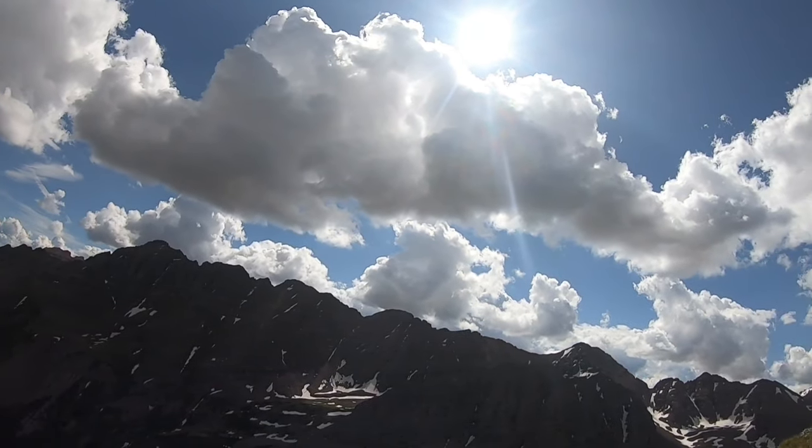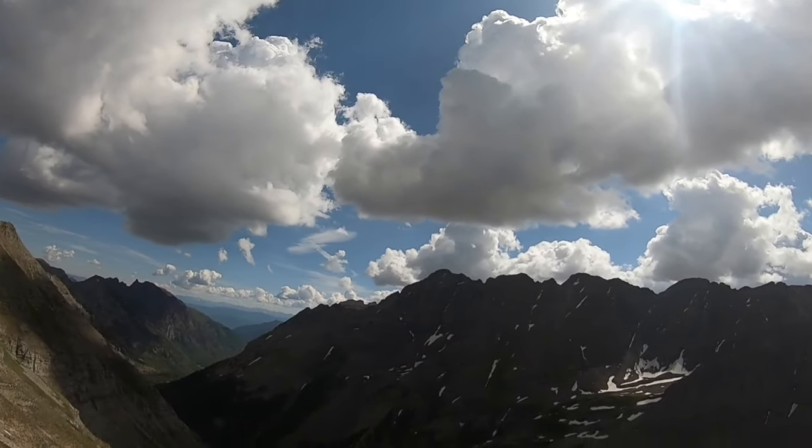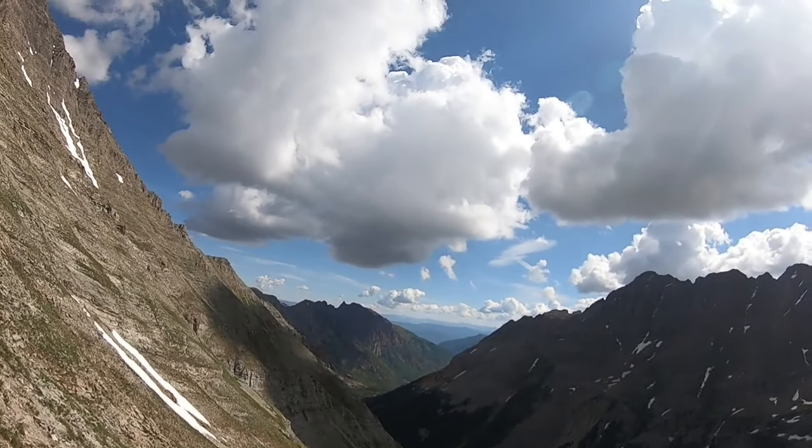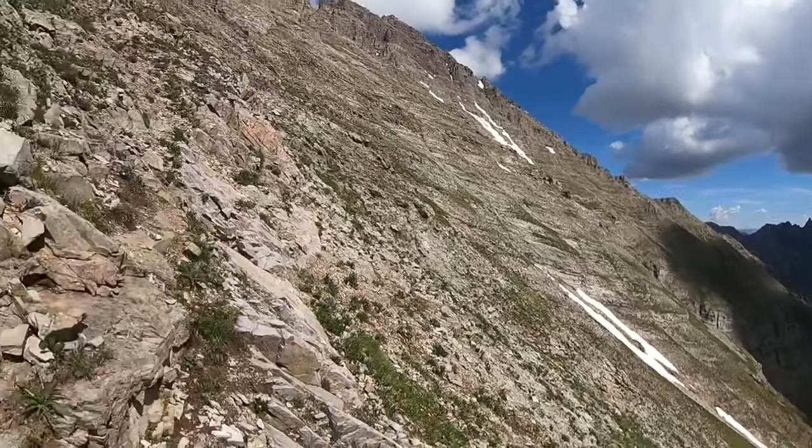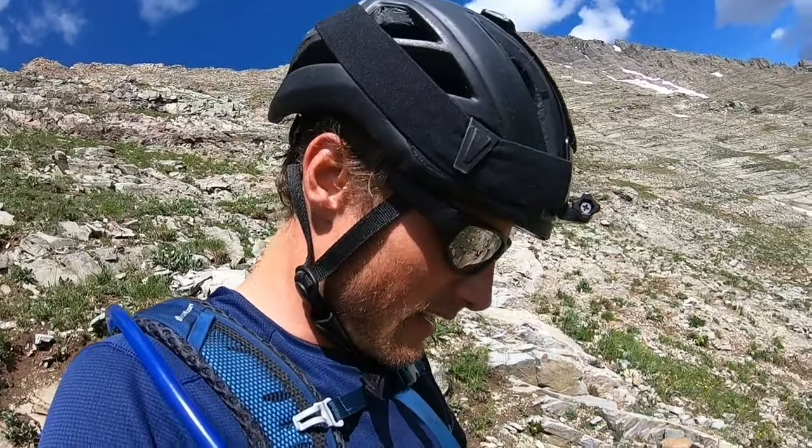Clouds did come in, but really hard to say if they're gonna get worse or if it's gonna be like yesterday where they just kind of sit there and hang out. Either way, I will be very happy to be at the bottom of this slope here. Well, I'm back at the lake.